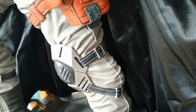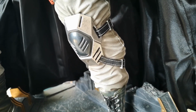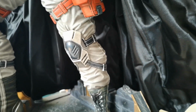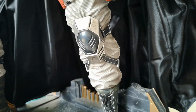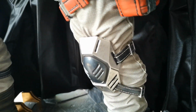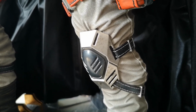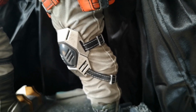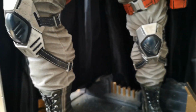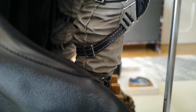He has these gray pants with these kind of strapped on knee pads. Looking really nice as well. Nice weathered color here to the knee pads. Let me focus in there a little bit more. Really good. Very handmade everything, so these are not part of the suit itself, but just strapped on there.